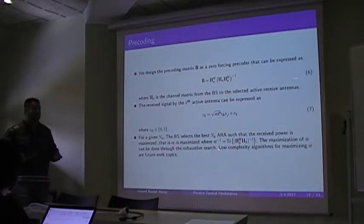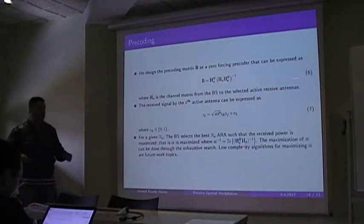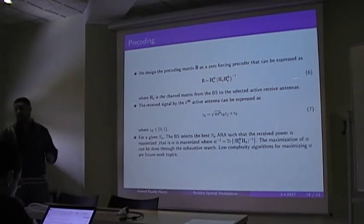the base station to the set of the active antennas. So we want to select the set of the active antennas to maximize this alpha. This problem can be solved by exhaustive search, but the complexity will be high. Low complexity algorithms for maximizing alpha are considered as future work.